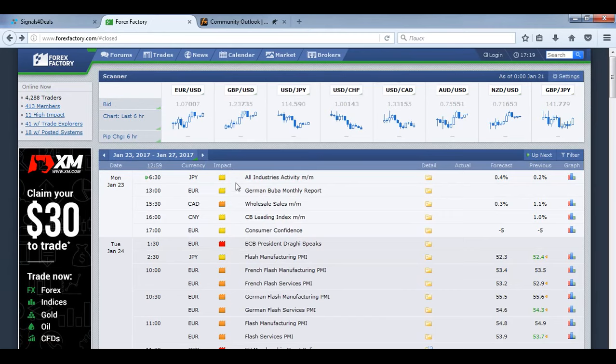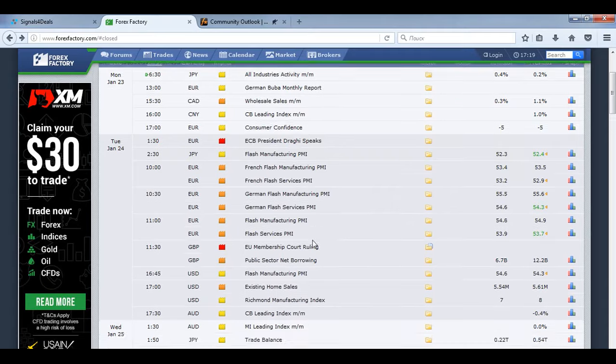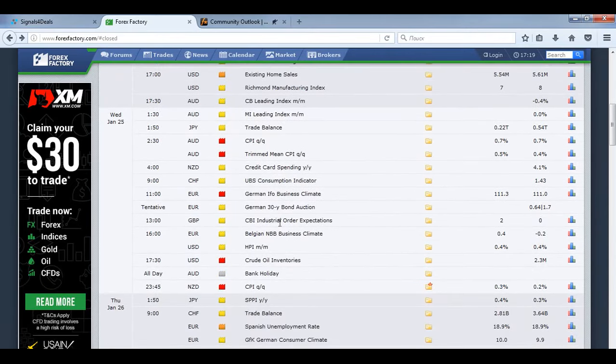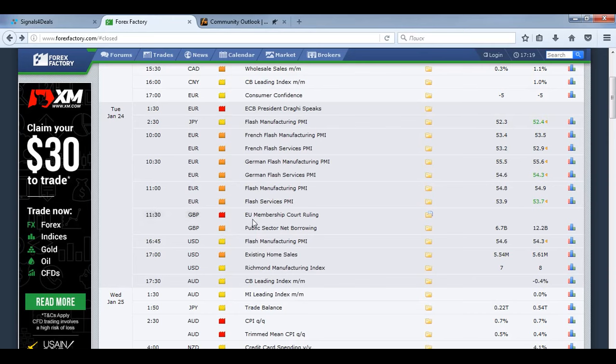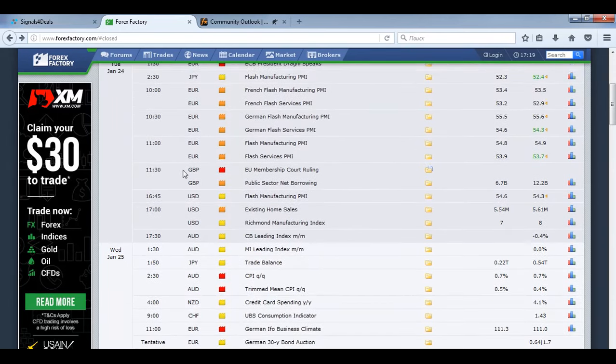And let's take a look at our economic calendar. You see that we have a few speeches this week, but of course the main event will be on Tuesday. It's the EU membership court ruling, and of course the destiny of Brexit depends on this event. That's why it's very important for the GBP USD currency pair.